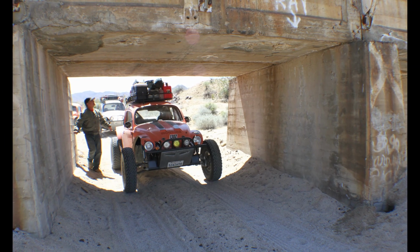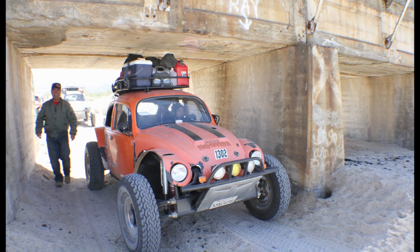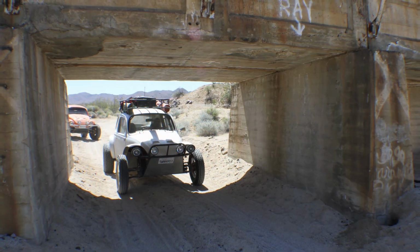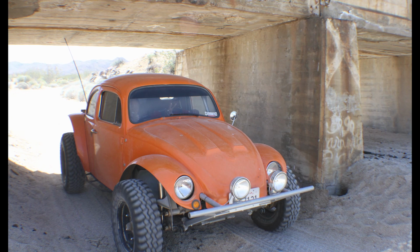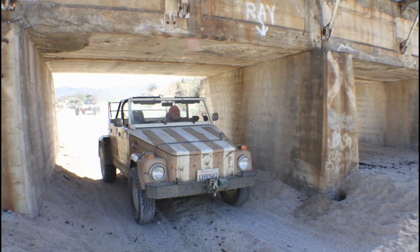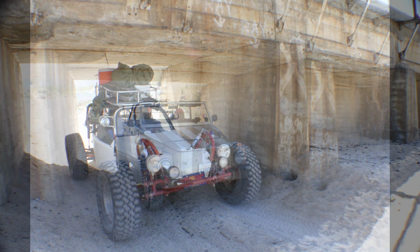The next morning, we meandered down Macedonia Canyon, which is a really fun trail that always ends up at this train trestle, this little bridge we have to go under. And over the years, it kind of became a challenge to see who could pack the most stuff on their roof racks and still make it under the trestles. And actually, there were a few years we didn't make it. Anyway, good times.